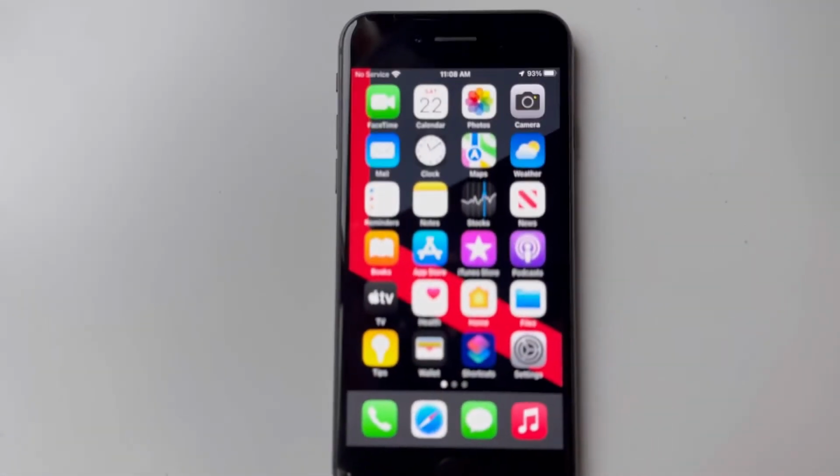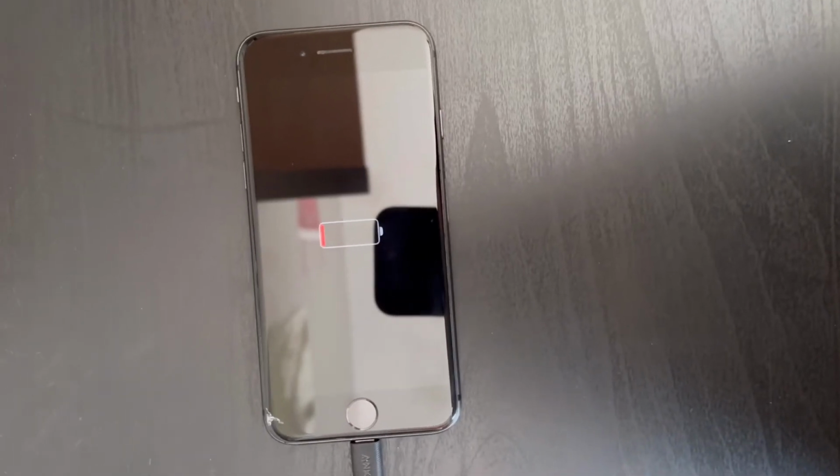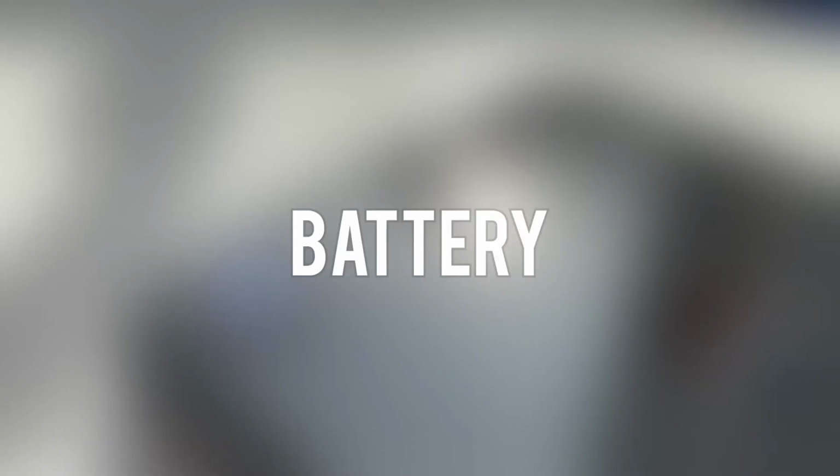One tip I would provide is, if you're buying this phone used, I recommend replacing the battery, if it hasn't been done already, because a new battery will help the phone run way faster.